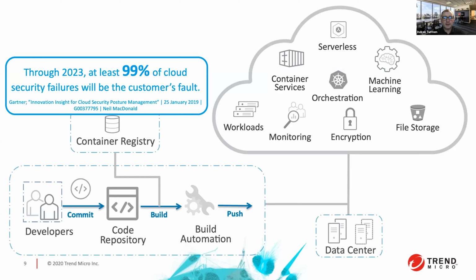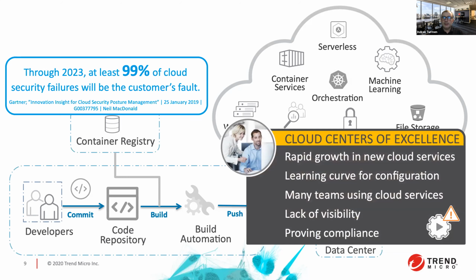Developers are developing. There are many code repositories which are used. You are using already built-in images. So you are uploading stuff to the container registry, you're building, you're automating, you are using buckets, workloads. So it's quite a complex and crazy environment. And there are rapidly growing cloud services that you can use. To learn how to configure everything properly, the learning curve is quite long, and you have many teams and you don't have the visibility.